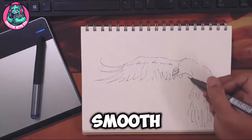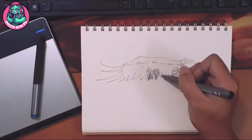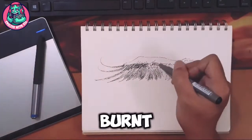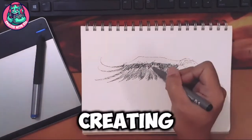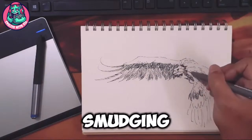It allows for smooth color transitions and adds depth and dimension to the artwork. Charcoal. Charcoal is a versatile drawing medium made from burnt wood. It is often used for creating bold and expressive drawings, as well as for shading and smudging techniques.